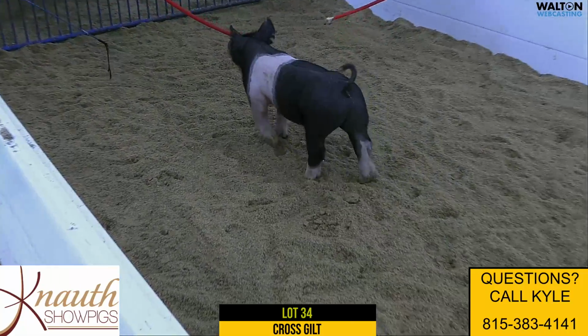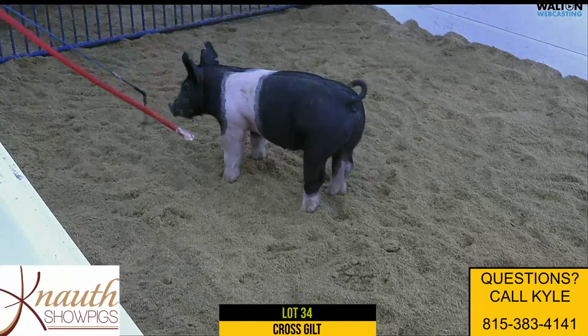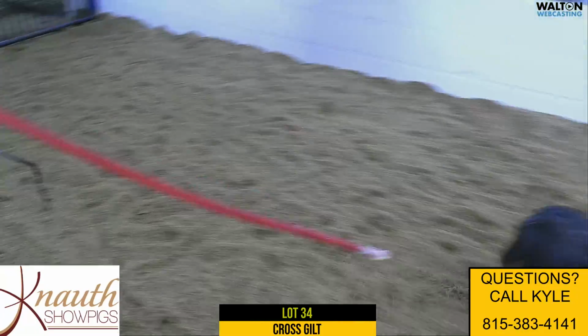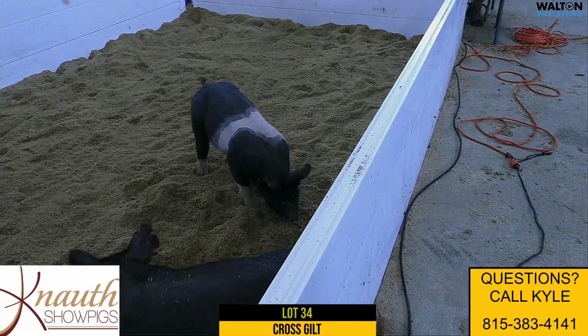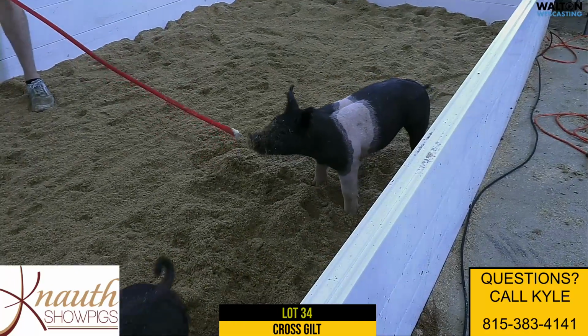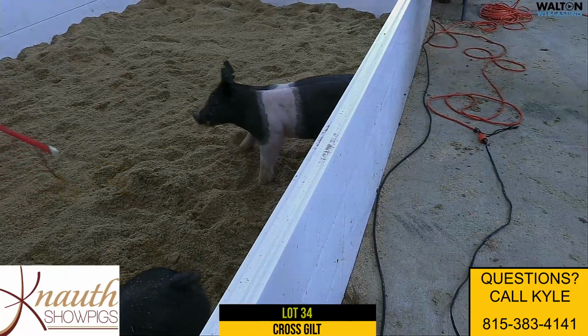and takes that all the way to the ground. Her hocks set right where you want them with big feet and proportions. I certainly think this one will be one that right when it matters in the long run, this one will be as competitive as maybe anything in the sale. But again, this is 11-7, lot 34, crossbred gilt.